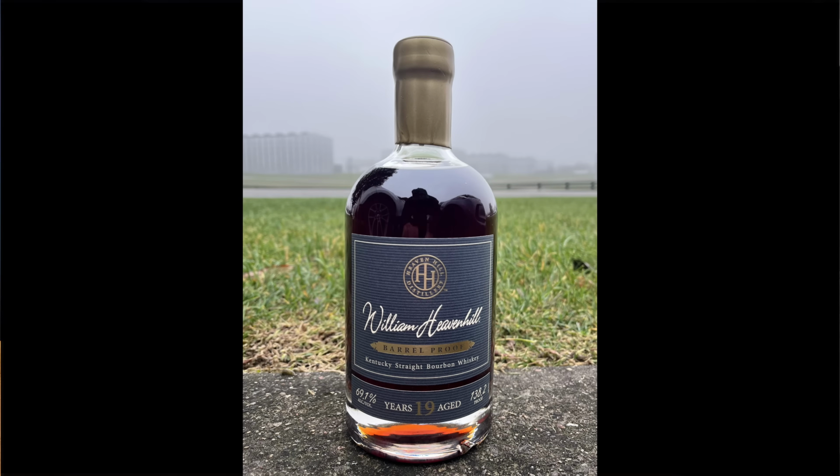Not at all. William Heaven Hill 19. That is terrific, and I mean terrific juice. It's one of the best pours I've ever had, in my opinion, and they are $1,900. So good luck. And if you can afford it, then I hope you can afford multiple, because man, is it really good, and I don't think they'll make anything like that anytime soon or ever again. But anyways, 1,900 bucks is what it is.